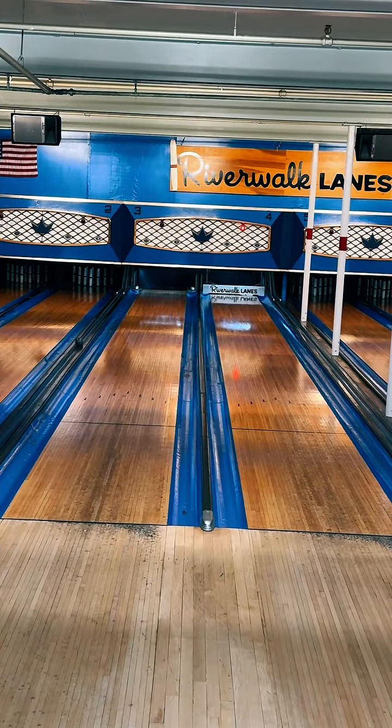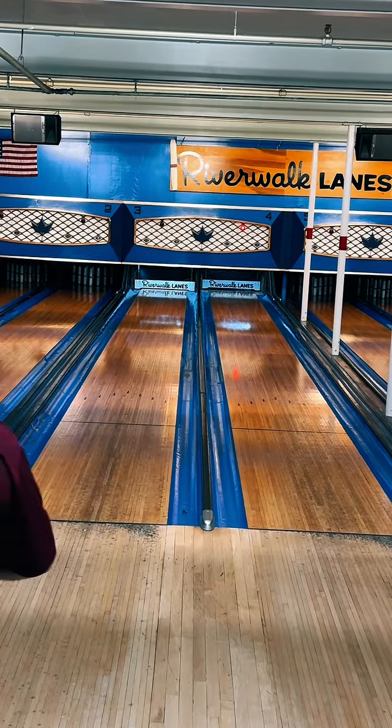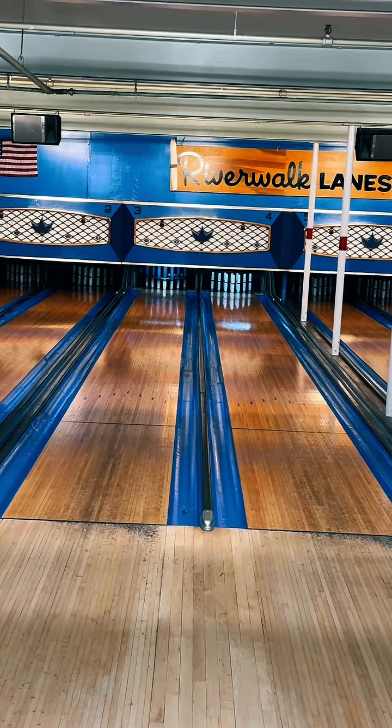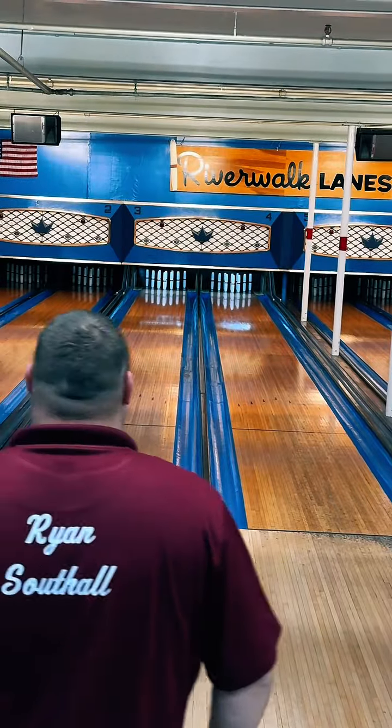Yep, strike is the same as 10-pin bowling. 2 bonus balls if you get them all down in your first ball. Spare in your second ball. If you get them all down, you get 1 bonus ball. If you get them all down in your third one, it's just total pinfall.